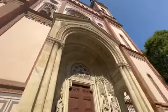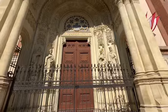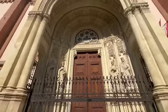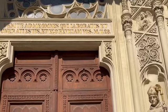Ooh, wow, look at this. This is towering. It's so massive. Wow, do we have some bishops? Are those bishops or some holy men? Wow. What does that say right there? I can't tell if that's German or Latin or something.